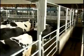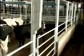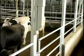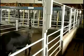I'm lowering the crowd gate and we'll start moving these cows up. These cows are pretty well trained. When that crowd gate came down, they moved up on their own. If you look at the group of cows that are in the pen right now, you can see that they have plenty of room. They can turn around if they need to.